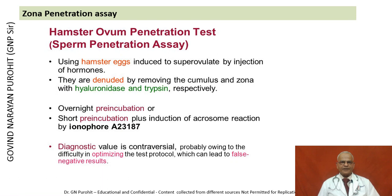The hamster ovum penetration test. For this, hamster eggs are used. Hamsters are induced to superovulate by injection of hormones, and then the ova are collected and denuded by removing the cumulus and zona. Then they are pre-incubated, and then the sperm is added to the hamster ovum, and spermatozoa from many species can penetrate the hamster ovum. The diagnostic value of this test is still controversial, probably owing to the difficulty in optimizing the test protocol, which can lead to false negative results.